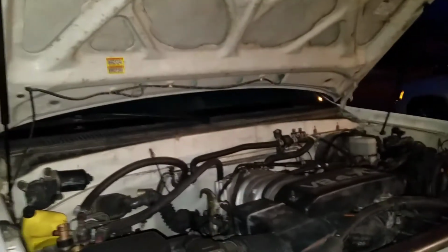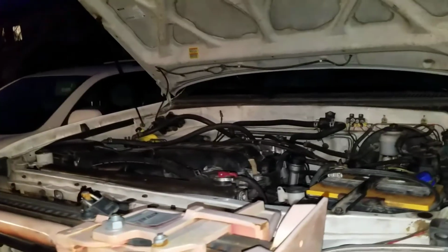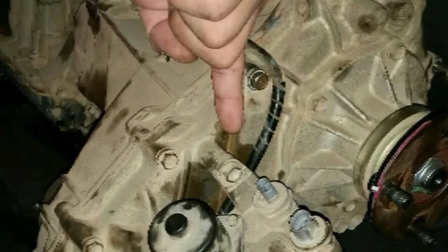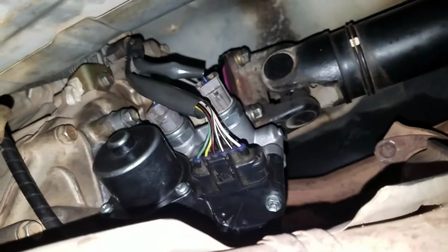There's one thing the gentleman did. When he removed my engine, he removed both the engine and the transmission. And according to him, the transmission had a crack on the actuator, and he had it welded. Okay, and I'll show you here. I'll show you the new actuator that he installed. Don't want to go underneath the car. That's the new actuator that he installed.